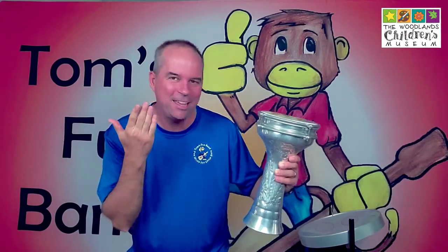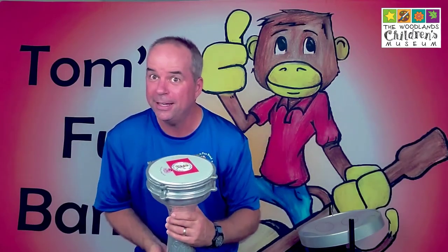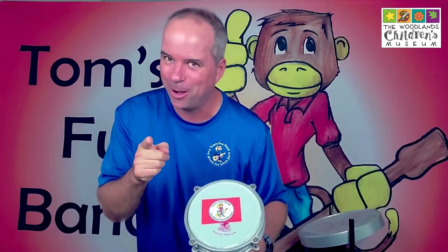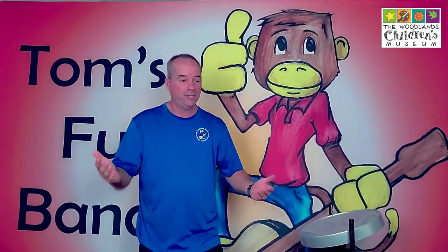If you hit the instrument and it makes the sound that it's supposed to, that lets you know it's a drum. That's exactly right. If you hit it, it's a drum. But there's so many kinds of drums in the world. It's the largest family of instruments.